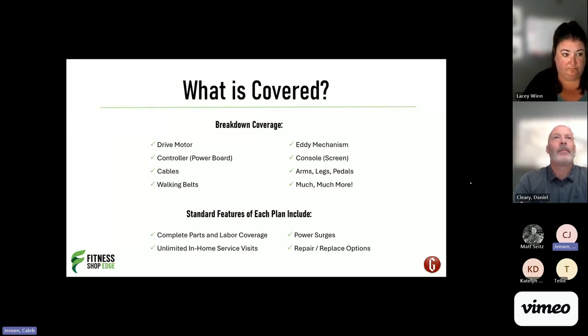But a lot of times you're not going to see those breakdowns within the first 90 days or within the first year. And so that's why these protection plans really come in handy and add value to those customers, because we are going to cover that product beyond that first year when the breakdowns really do start to happen.